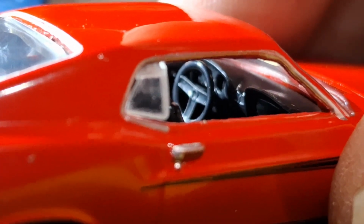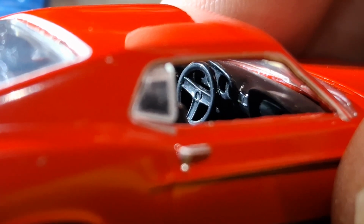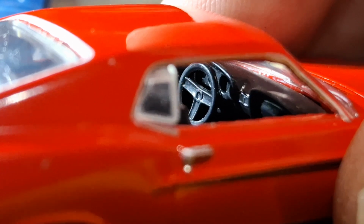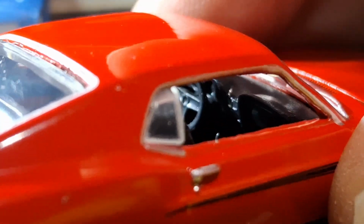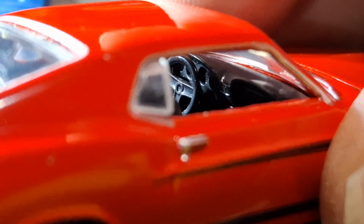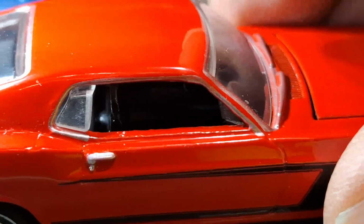It really doesn't look like a Mustang steering wheel. And that would be more like the sport wheel, but that's not even the sport wheel. Anyway, it's a steering wheel. It's got some gauges back there, and I don't think you even would have got wood grain on the dash. I think it would have just been black plastic.